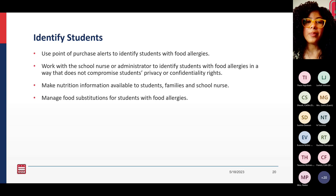The first one we have is identifying students. So some of the actions included here are using point of purchase alerts to identify students with food allergies. Do not allow students to take items that might contain their allergens, and be familiar with their 504 plan or other meal accommodation plan. The 504 plan is a legally binding care plan between a family and the child's school, and it addresses how the school will accommodate the child's food allergies.